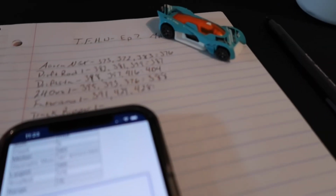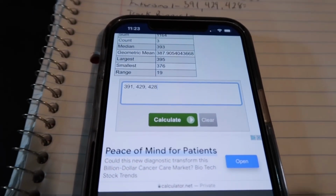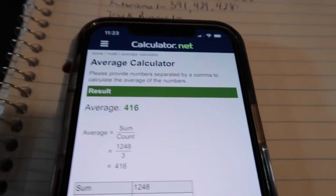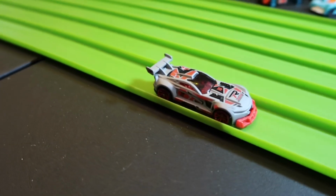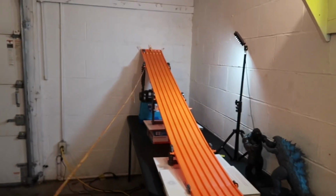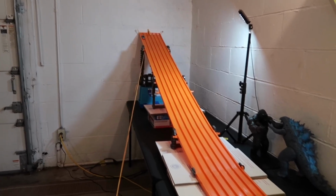Man, oh man, Futurismo was playing possum to begin with, but then he came out swinging. 391, 429, and a 428, 416 average, top of the board. Futurismo may be on top for right now, but let's see what Track Ripper can do. All right, Track Ripper is gonna track this rip up. What? He's gonna rip this track up. That's what I meant to say. Anywho, let's go.